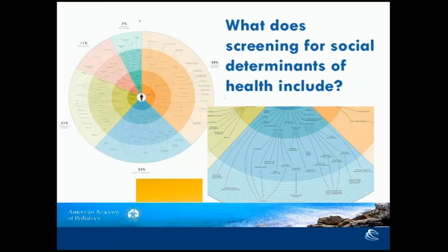I love this, and I know you can't read any of it. I couldn't either when it was presented to me. But this is the social component down here. It's 23%. Medical care only affects the person 11%. 23% is the social circumstances of our kids, and that is going to affect their health.